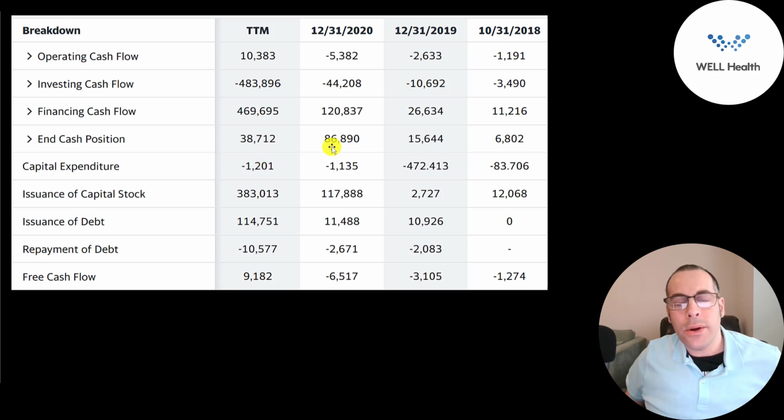They do invest a little in CapEx. Mainly it's to improve their technology, their websites and their apps. That was 1.2 million in the trailing 12 months. Operating cash flow minus CapEx gives you your free cash flow. And that was positive 9.2 million, negative in 2020.